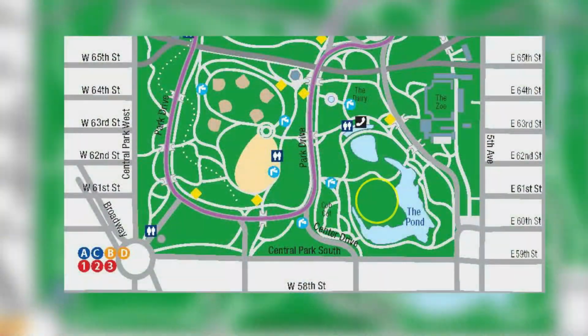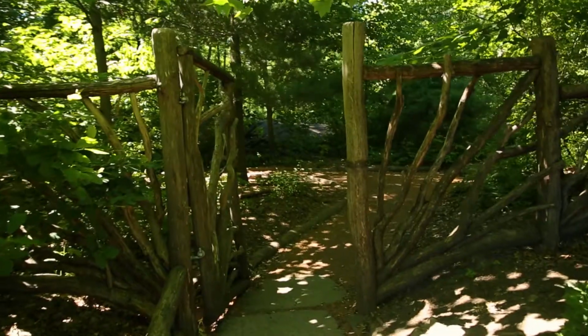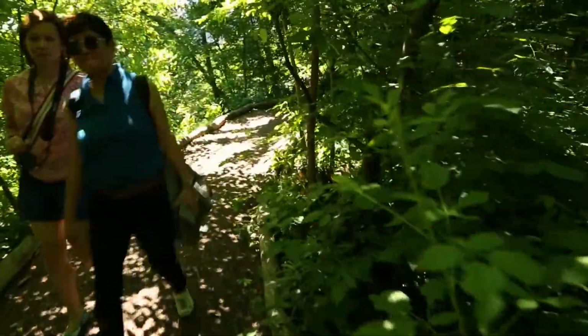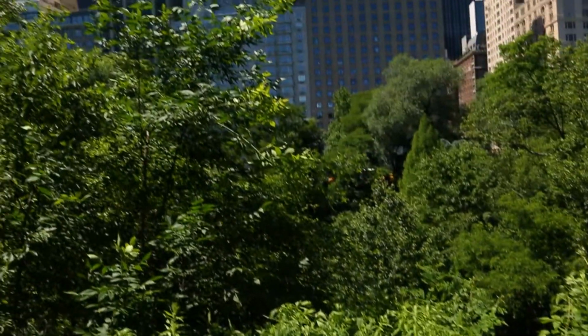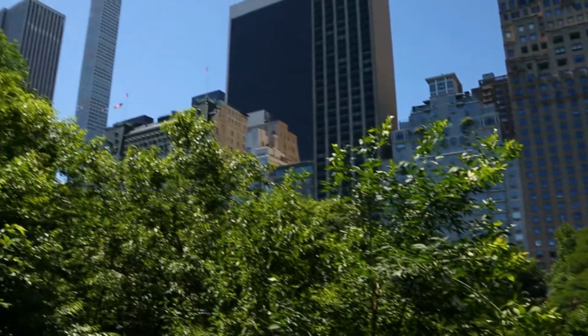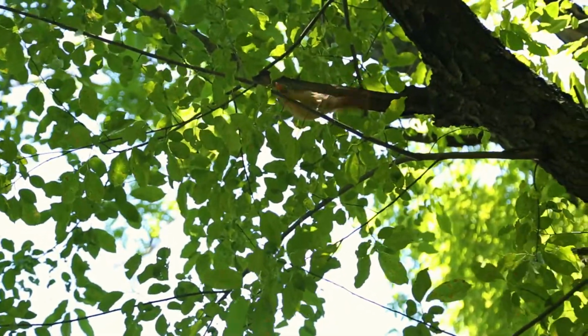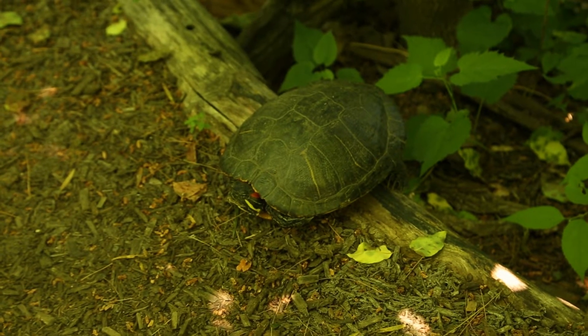So we just walked through the Howlett Nature Reserve. It's pretty cool. It's got all these winding paths and it'll take you to some pretty cool views. And there's a bunch of birds here that you won't find anywhere else in New York City. Hey look, I found a turtle.